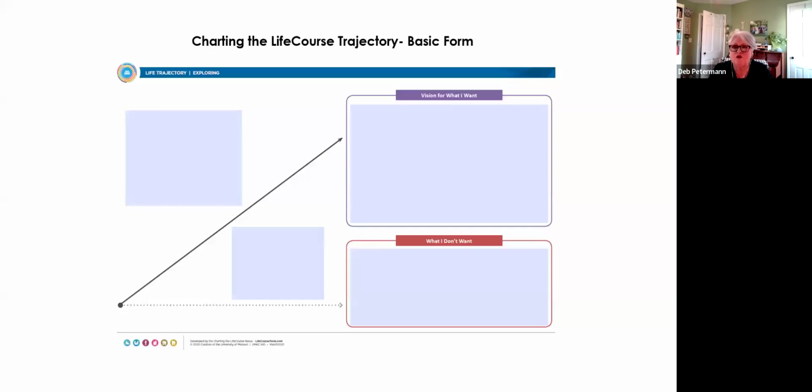And so the two boxes on the left, the upper part is, what is your plan to get to your goal of your good life? And the bottom one is maybe what experiences that you don't want to repeat, things that you don't want to do that might take you to what you don't want in your life. So next form.